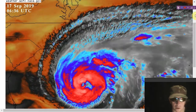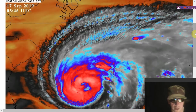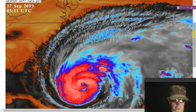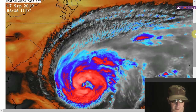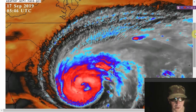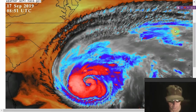And here's the water vapor view. And we don't see any dry air mixed into the eye there, so no indication that it's really going to weaken too much. Although there is a bunch of dry air hitting the outer bands to the storm's west. And this is part of what's going to be pushing it out to the ocean, folks. It's going to be headed to the northeast here, and that's a good thing for the East Coast, as we don't need any more beach erosion.